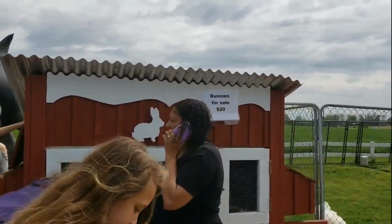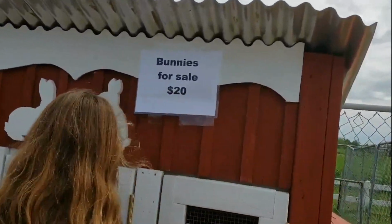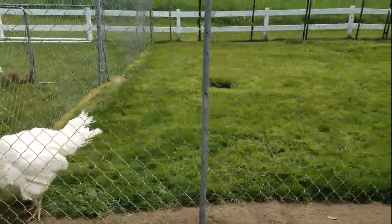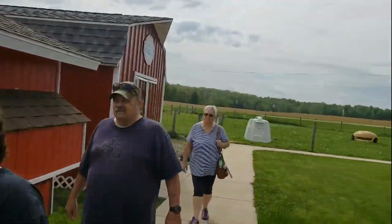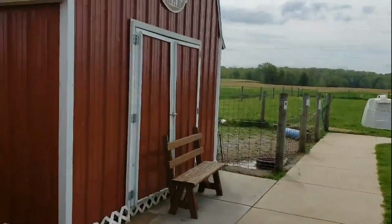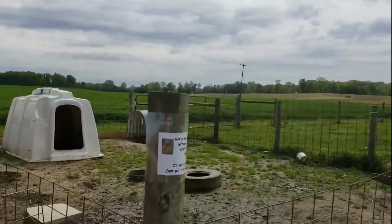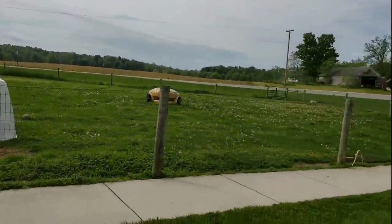Here's some bunnies. Bunnies are for sale. Wow. Great. That's pretty cool. Here's some other animals. And you can pet these animals and feed them if you get some food from the little food dispensers, which is a really fun thing for kids to do.